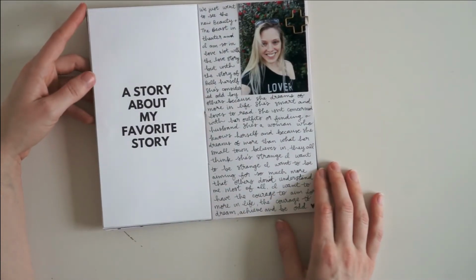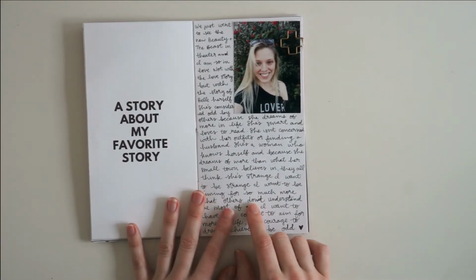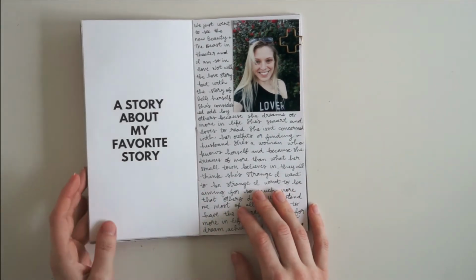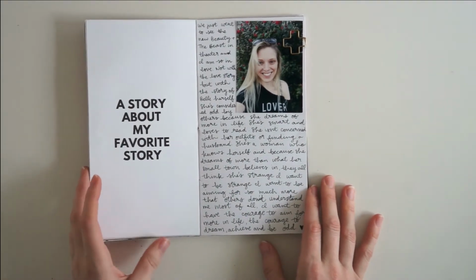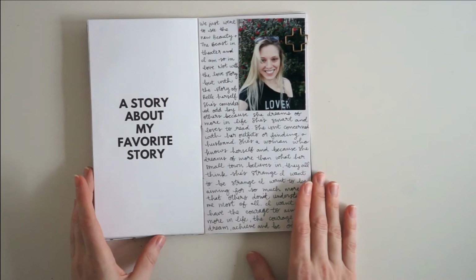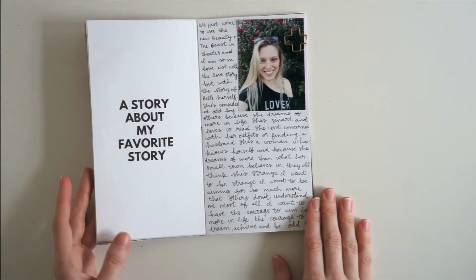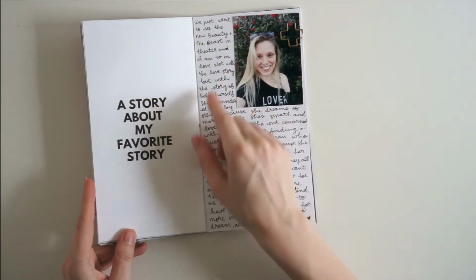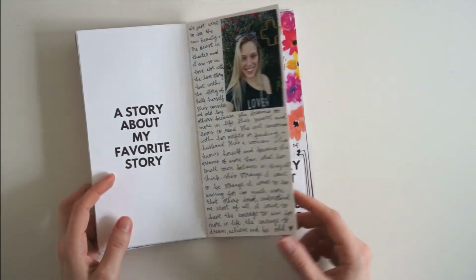Then we have a story about my favorite story, and I actually created this right as the new Beauty and the Beast movie had come out last year. And I really loved that story. It presented Beauty and the Beast to me in a way I had never seen it before, which was that Belle wasn't interested in marrying, and she wasn't interested in looking presentable or doing the things that all the other girls were doing. She was interested in reading and learning and being her own independent person, and I really loved that. So I had this picture of me with some red roses behind me, and I thought that was perfect for talking about a story about my then favorite story.